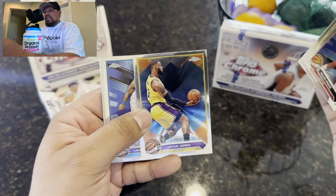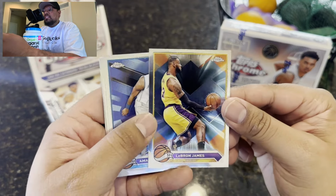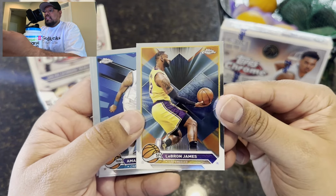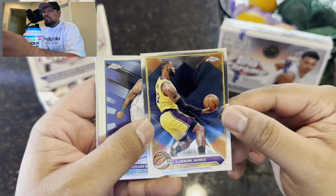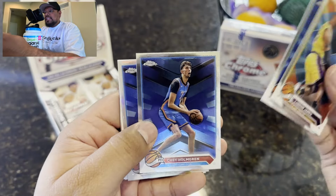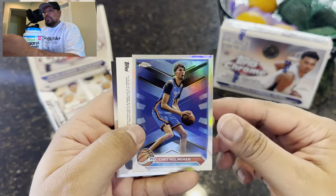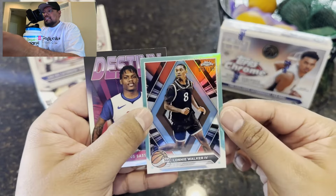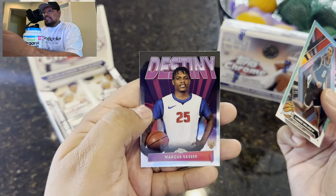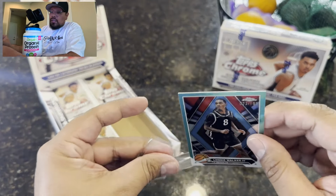I believe Wemby even, there's the LeBron James right there. I believe Wemby has a regular base super fractor as well, not just a regular auto super fractor, but his regular base as well. There it is, using the back of his jersey as well, LeBron James. Just so you guys can tell that is not licensed. We got Chet Holmgren on the refractor. Lonnie Walker, 73 out of 199, and there's the destiny of Marcus Sasser on the rookie. Lonnie Walker, another numbered hit.